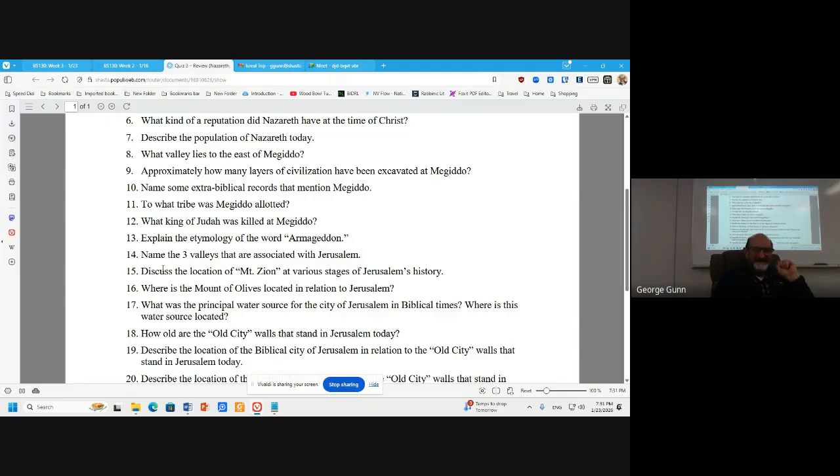And we're going to deal with Jerusalem tonight. Name the 3 valleys that are associated with Jerusalem. Discuss the location of, quote, Mount Zion, unquote. And that's in quote marks on purpose, so keep that in mind. Discuss the location of Mount Zion at various stages in Jerusalem's history. 16, where is the Mount of Olives located in relation to Jerusalem? 17, what is the principal water source for the city of Jerusalem in biblical times? And where is this water source located?